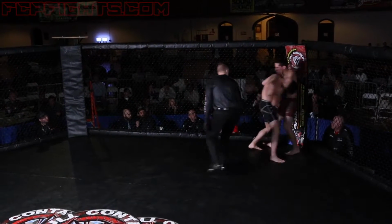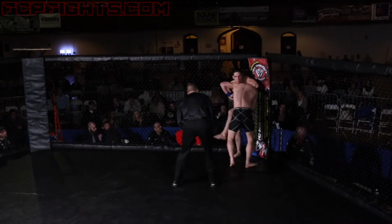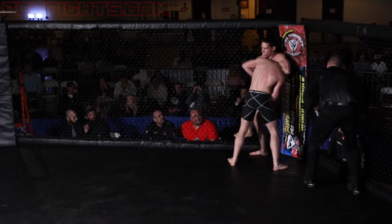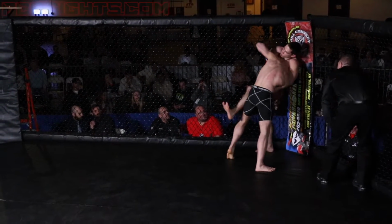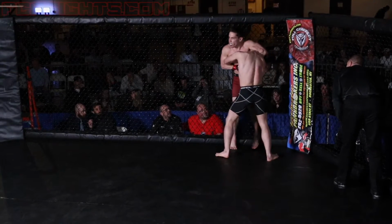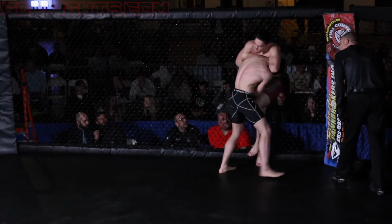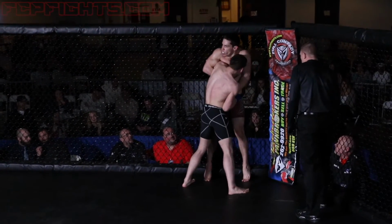First guy to change level is going to win. Now he's back to defending the arms. And Broderick looks really strong in this position, especially. He's just a solid, chiseled out guy. He's trying to pivot on his left leg here. Is there any advantage to that for Broderick Rene? It looks like he's trying to use his knees to change the angle on the choke, to get the arm underneath the chin. Now he's going to the arm and guillotine.